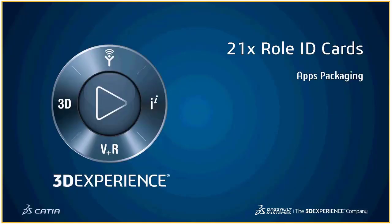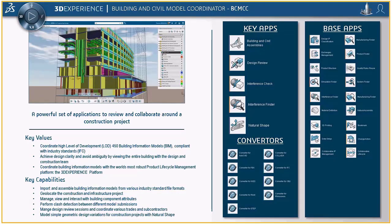And from there, then you can see what are the apps contained in those roles. So looking, for example, at the building and civil model coordinator, there's a number of base apps here, a number of converters, and then the key apps. Now, out of the box standard with all roles, we have the converter for Rhinoceros, converter for Revit, converter for FBX, Collada, and AutoCAD, in addition to OBJ, IFC, and STEP. So that's great news. And then the building and civil model coordinator isn't a super powerful role. It's mostly about integrating models, doing design review, and interference check in the rich client.